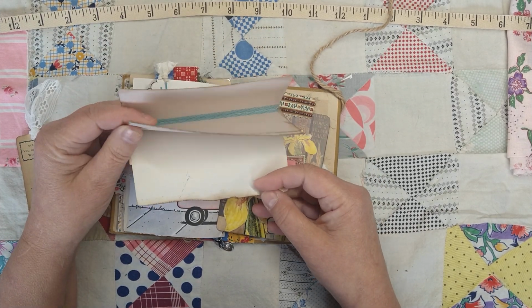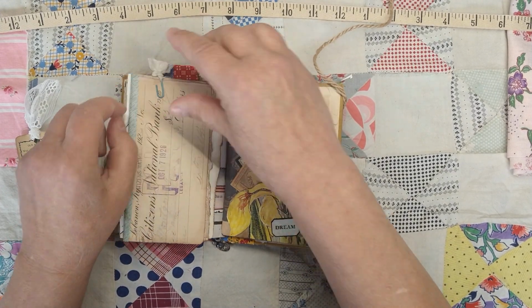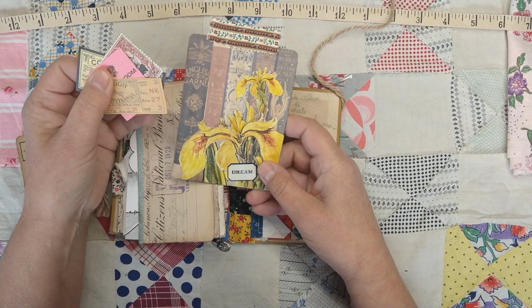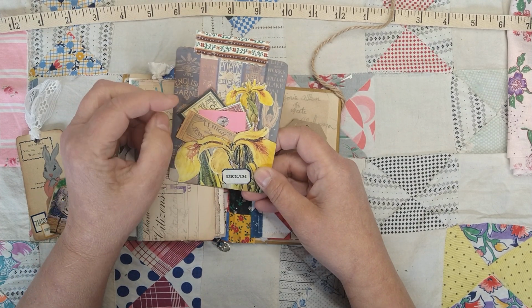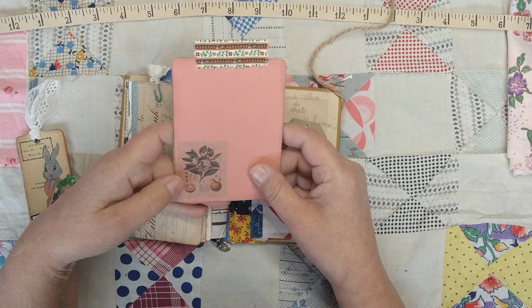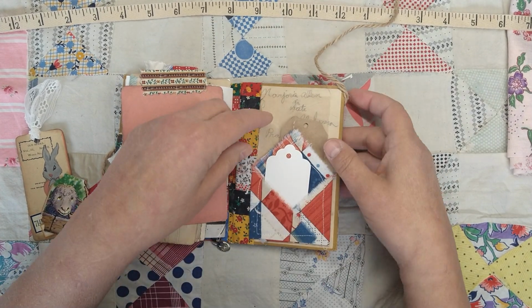It's just a few pages. You can write on them or glue things in them, draw. And then this is another tag that I did, and it has a little pocket there. I took this out of a book, so I'm not clever or anything, but I thought it was kind of neat with the books. Dream, plenty of writing room. That's an old file folder.